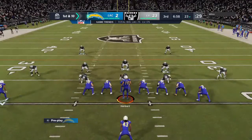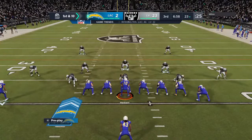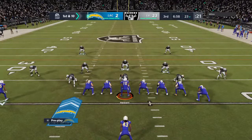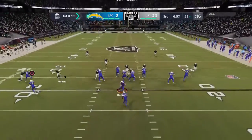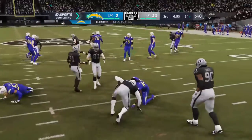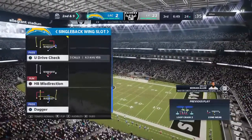The Charger drive about to get going. They're down 3 touchdowns to this point, needing to put something together as they have it 1st and 10. They'll start the 3rd quarter here on the ground. And not much there. Maybe a yard up to the 24. Not a whole lot there.